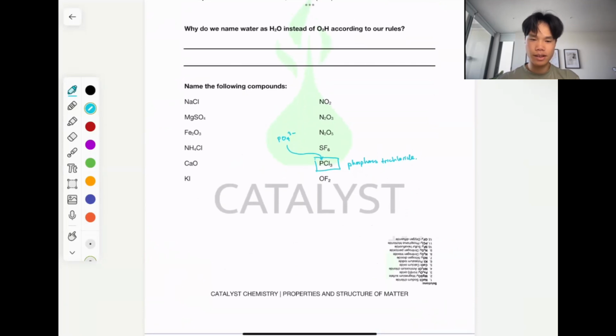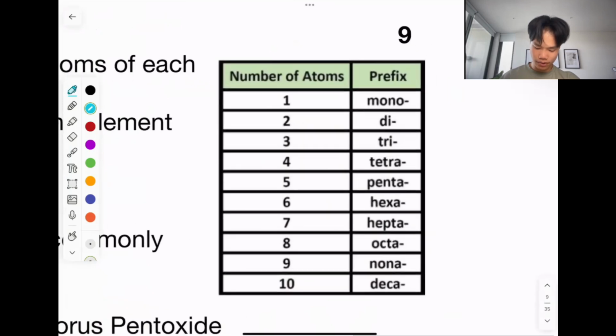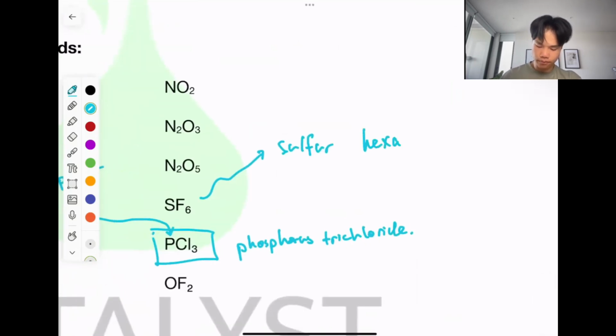For the SF6, how would you name that one? What do you reckon? Sulfur with, I don't know the prefix. Prefixes are here. So 6, hexa. So hexa, and what comes after? Fluoride? Right, that's it. Sulfur hexafluoride.